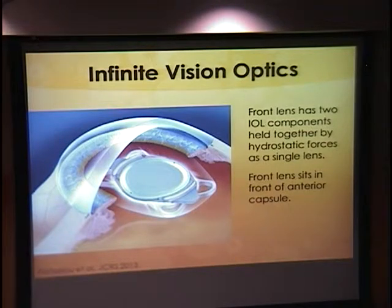The reason for this is that our very own Dr. Werner here has published extensively on a concept called intralenticular opacification, which is a known complication of piggybacking two IOLs together. And so if the front lens sits in front of the anterior capsule, it has a much lower chance of happening.